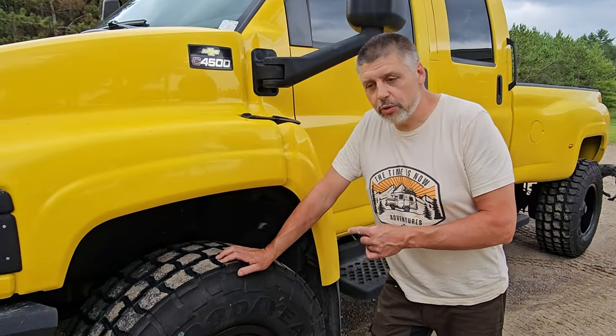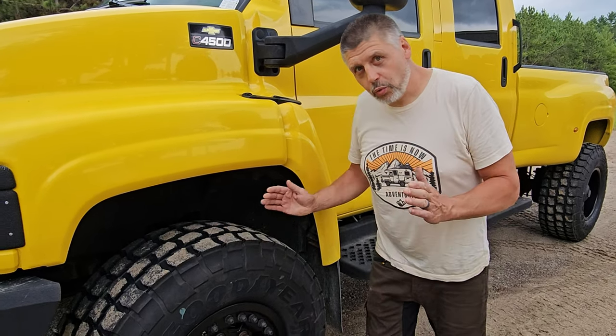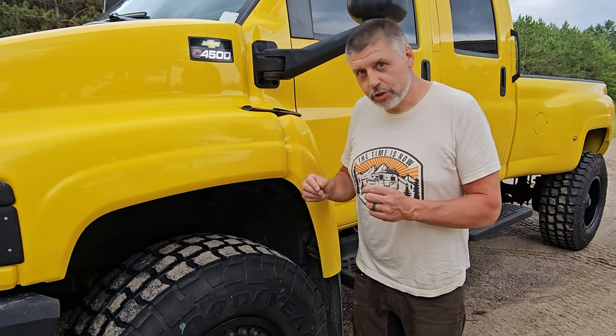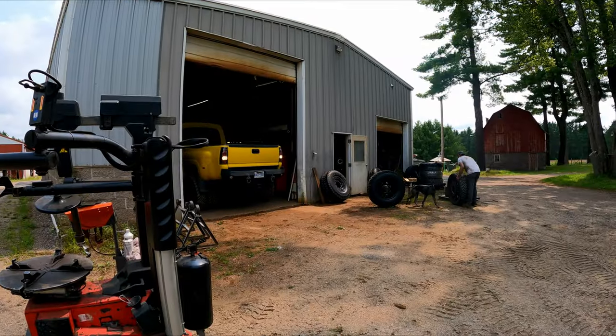You'll notice that we were doing some grinding in there to fit these wheels, which is only because we went with a 12-inch wide wheel. If you go with a 10 or 11-inch wide, it doesn't interfere with that steering arm, but with the 12-inch wide like we got, because we want that width, we just took a little bit of material off of that steering arm. Time to flip it around and do the back tires.